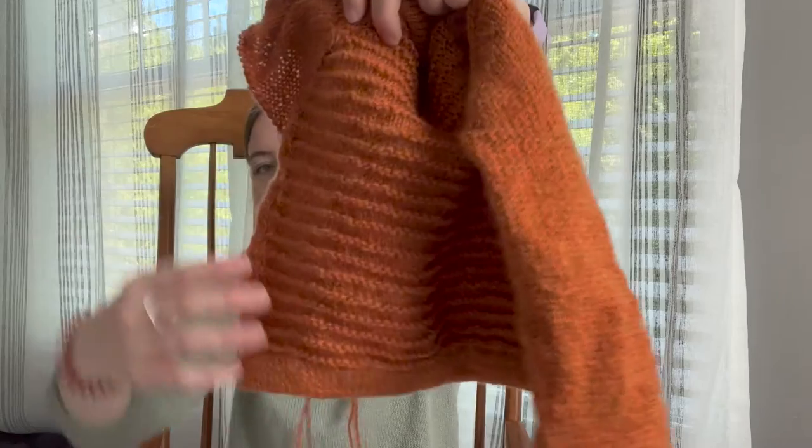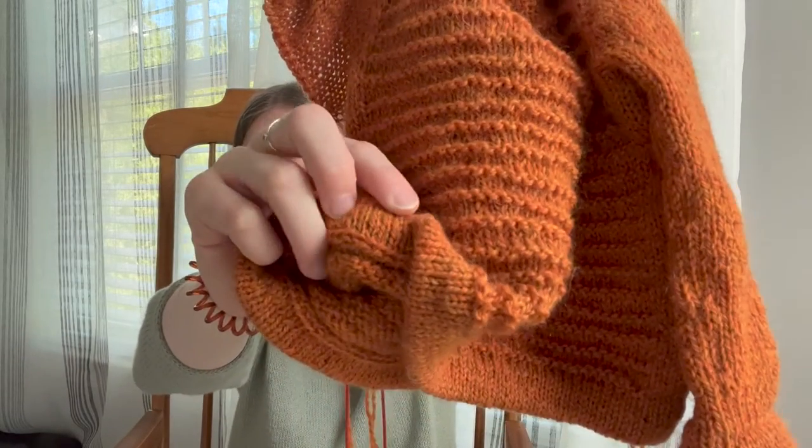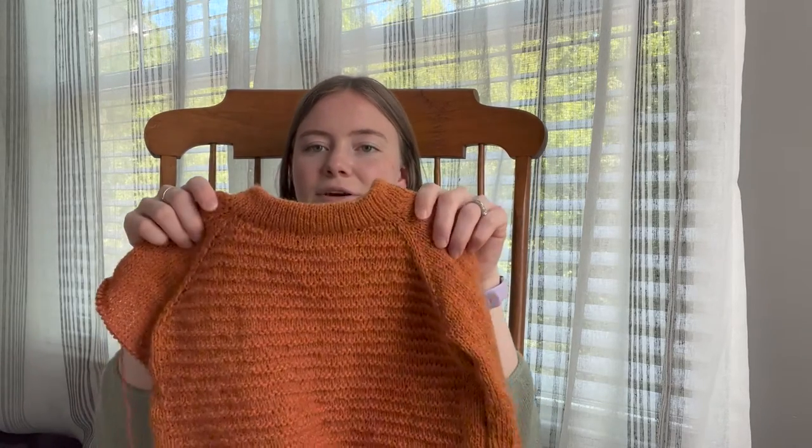I finished the bottom and I did fold it up, if you can see that. And I love how it turned out. I think it's so cute. It's like a little sweatshirt, which is my goal. I want it to be like a sweatshirt wearable for kids. So I just need to finish the other sleeve, which shouldn't take long.